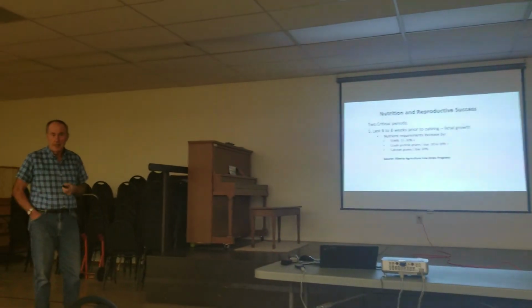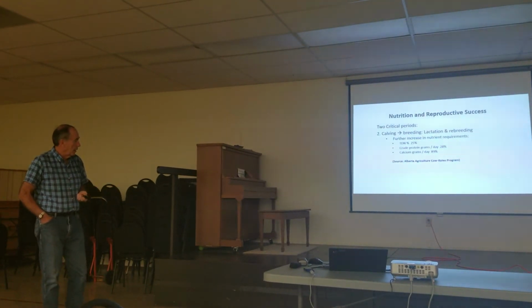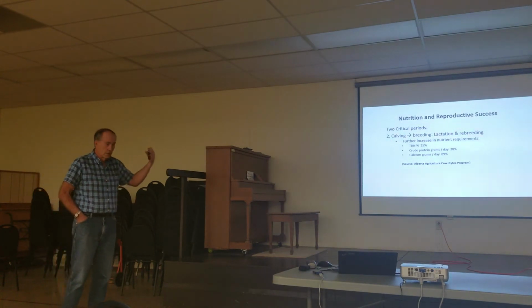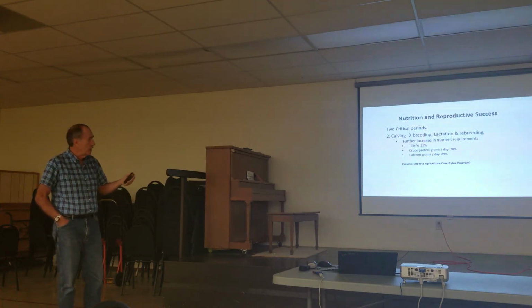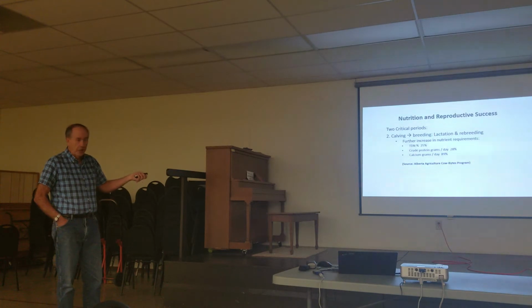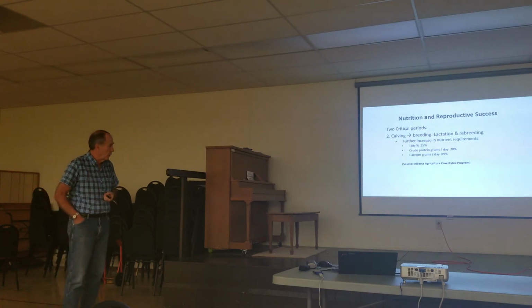Those are the types of increases in requirements that she's experiencing. And then as she goes from calving through breeding, you're concerned about lactation, you're concerned about her coming back into heat and rebreeding, and you can see because of lactation that you've got a further increase in energy requirements of about 25% on top of what we just saw, as well as continued increases in protein and mineral requirements.